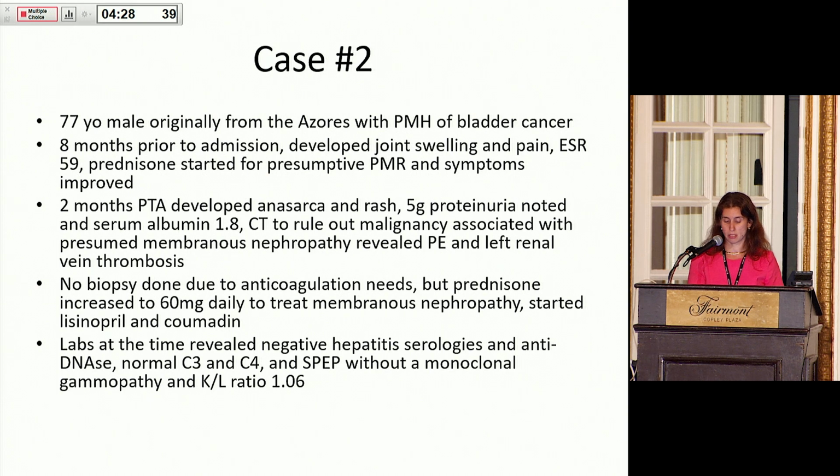A CT was done to rule out malignancy associated with presumed membranous nephropathy, and on the CT, they saw a PE and a left renal vein thrombosis. So at this point, they felt like they couldn't biopsy him because anticoagulation needed to be started immediately, but they increased prednisone to 60 milligrams daily to treat membranous nephropathy. That is not what this talk is about. I know there would be a lot of debate about that particular treatment, but he was started on lisinopril and Coumadin.